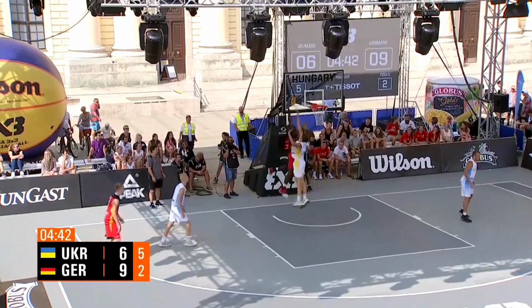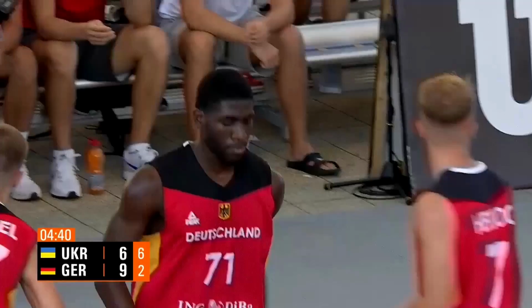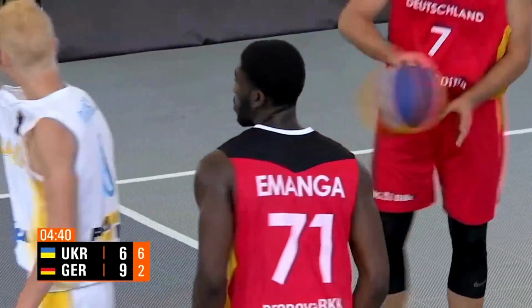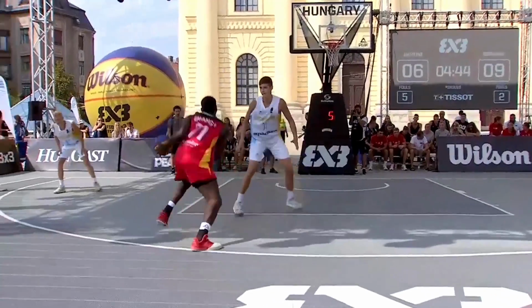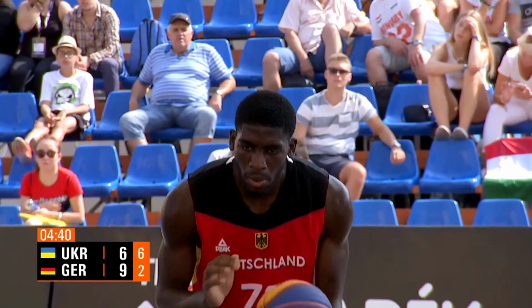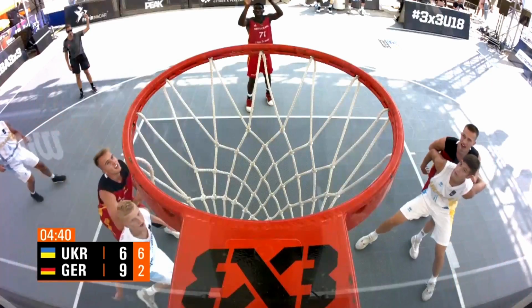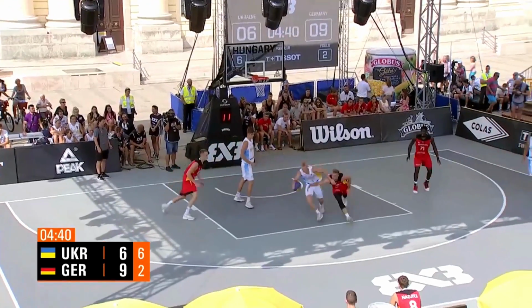This is Emanga. Emanga, hard drive, fouled. The man really knows how to use his body in order to create a contact and to protect himself from the block, as you can see here, going under the opponent. The free throw rolls in.